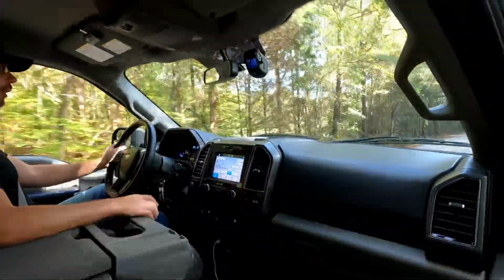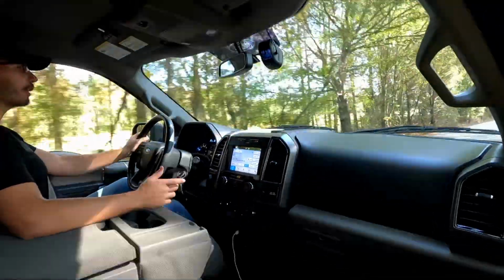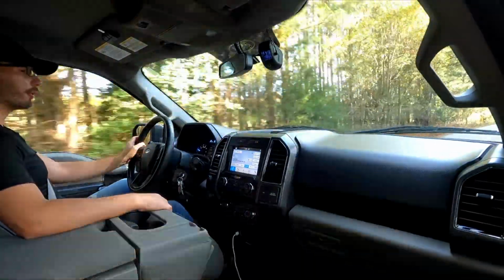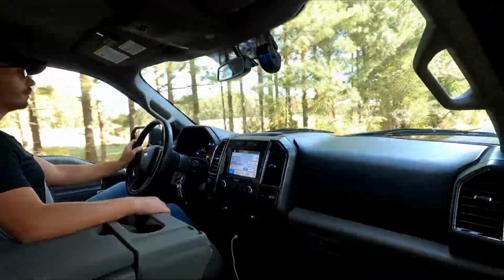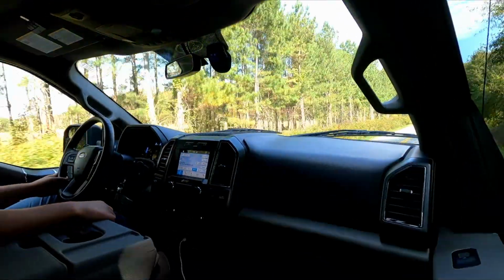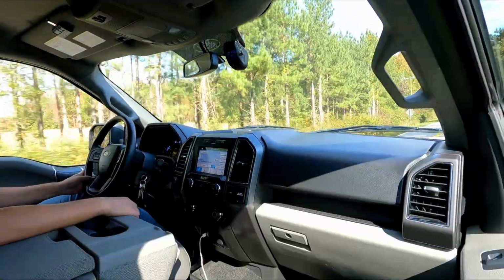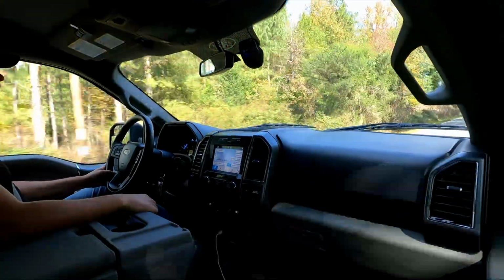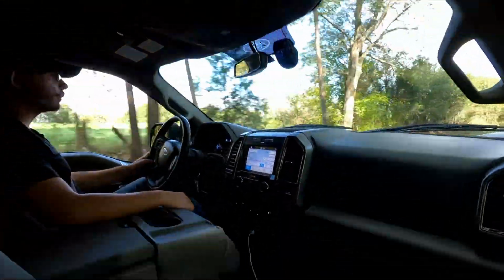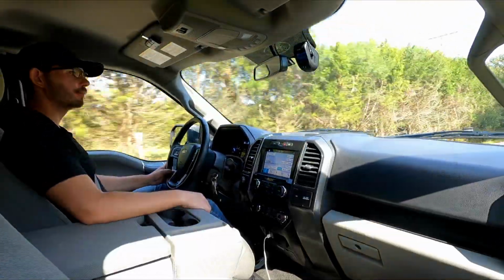But it does drive really well. When it's unloaded, the steering's nice. It's nicely weighted. Tracks straight down the road. It's quiet. I'm going to get on it a little bit. It moves. It's got plenty of power.